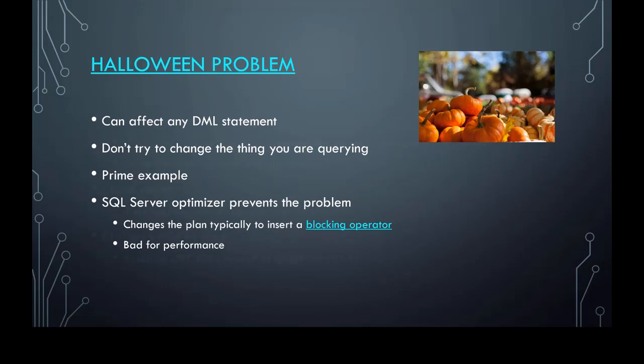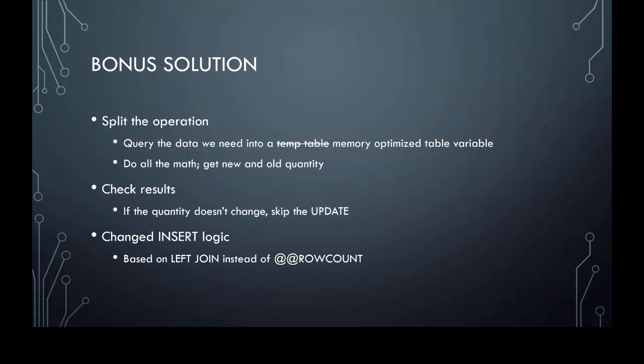So we had to get around that. And my idea was this: what the blocking operator SQL Server injects is trying to do is separate the reading of your data from the writing of your data inside this update statement. And I thought, well, why don't I take it to the next step? Why don't I have two queries? Why don't I split the operation? Why don't I query all the data that I need from the TVP and the underlying table and put that into not a temp table? That would be terrible. Why don't we put that into a memory optimized table variable?